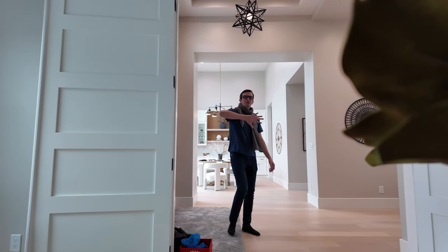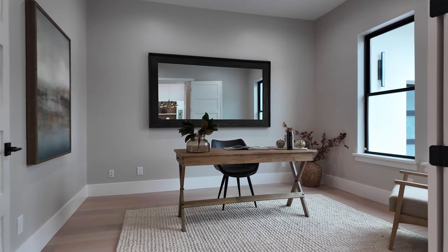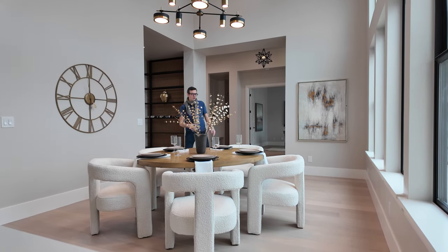First room, as you enter to the right side, you're going to have your office. First bedroom of the house, a view of your motor court, who's coming in and out. You have a 4-car garage, a gorgeous little office. You have a view of your formal dining room space. You have 6 seaters, a round table.